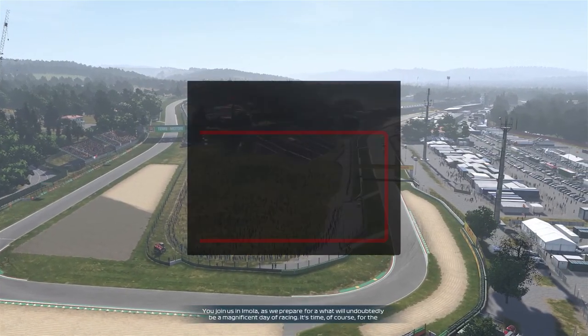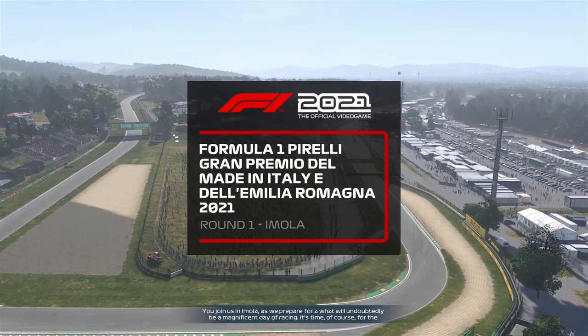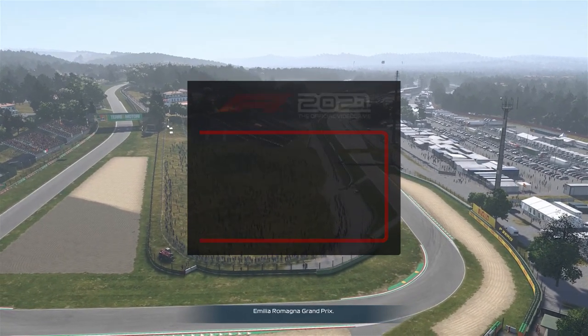You join us in Imola as we prepare for what will undoubtedly be a magnificent day of racing. It's time, of course, for the Emilia-Romagna Grand Prix.